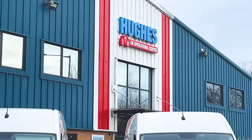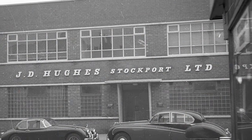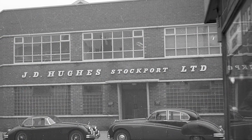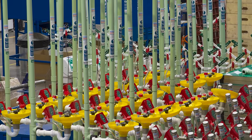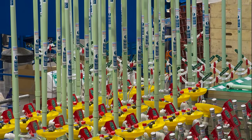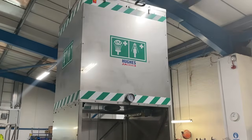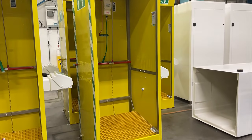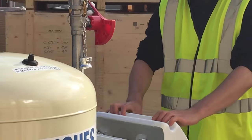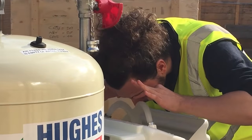For over 50 years, Hughes have kept workers safe. Our company was born of innovation in site safety and has been at the forefront of emergency safety shower, eye face wash, and decontamination equipment design and manufacturing ever since. Through customer engagement and understanding, we deliver premium quality products and customized solutions to provide you with a safer working environment, greater protection against serious injury, and peace of mind that you're compliant with crucial safety standards.